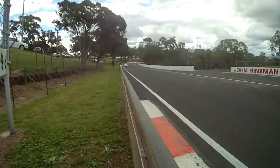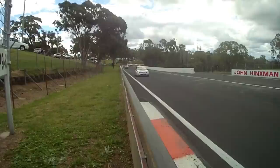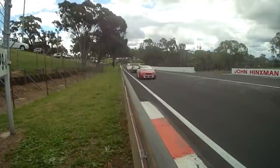And already, halfway around the first lap, Ryan Simpson was starting to show a very handy lead. The rest of the field here streaming through, everyone sorting themselves out, trying to find the right line, the right rhythm.